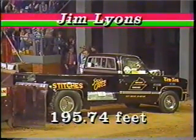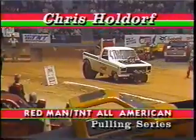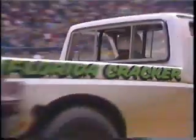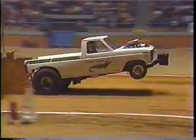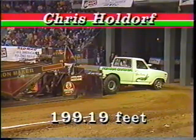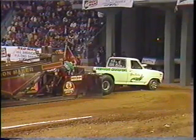Outstanding pull for Jim Lyons. He's really laid down a challenge to the rest of the field. And nobody loves a challenge better than the Florida Cracker. Chris Holdorf has a tough act to follow. He hates to be shown up, and he's determined to run his supercharged Ford out of the arena. Cracker has done it. Chris proves again that he's at his best when he's got his back to the wall.